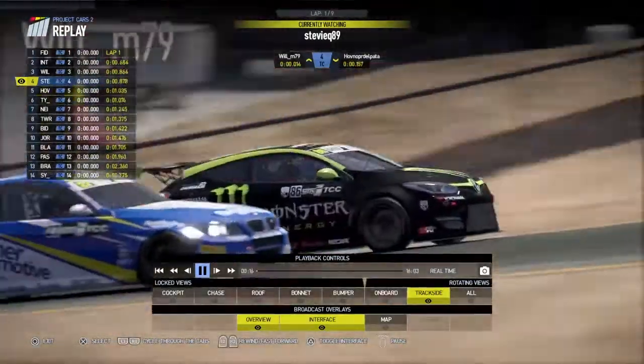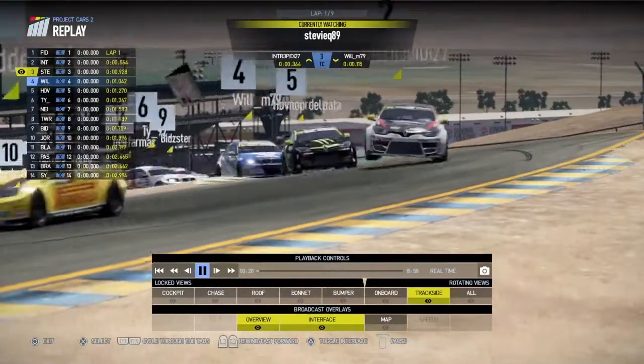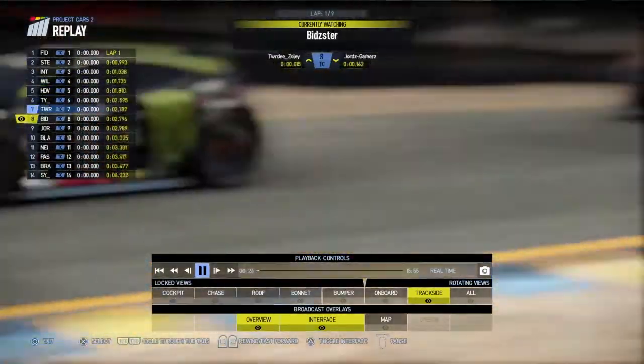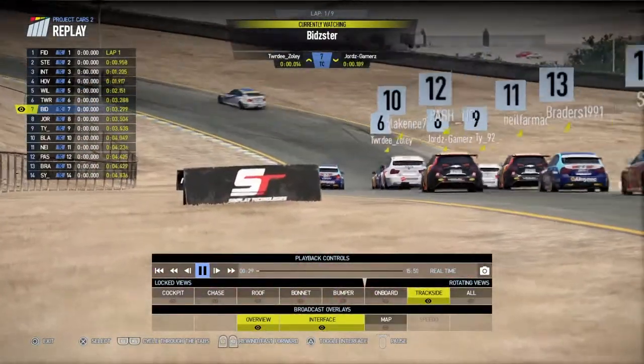This is where we had some major problems in the first race. As you go up the hill, into the corner, and Intrepidi on two wheels, and everyone else together. We've got Neil Farmack and a few others getting caught up in the first corner, but I think no spins, so we're all good so far.